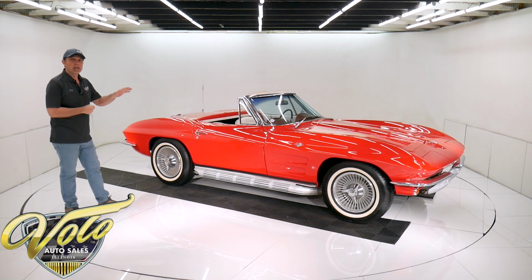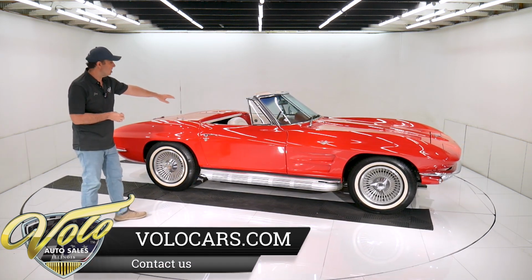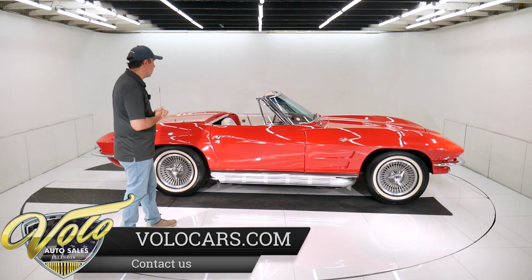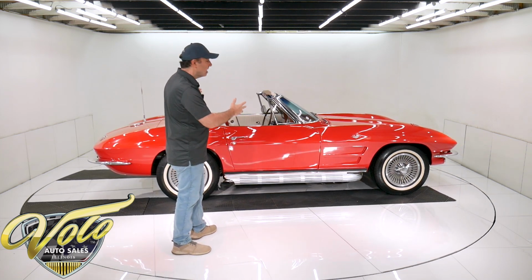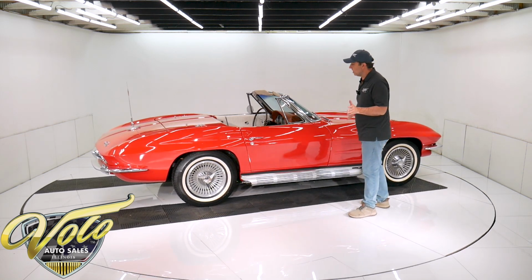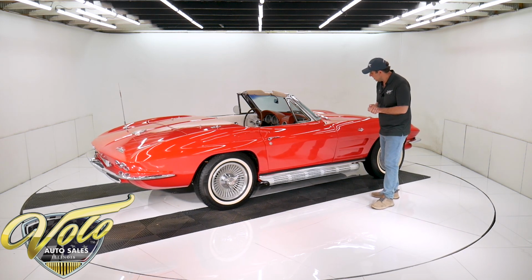It is a genuine red car, according to the trim tag. It did have a black interior, so they did change the interior, but it was born a Riverside red car, according to the tag. And it looks amazing. It's one of those cars. Everyone's going to come up and think it's perfect. You're going to wax it and you're going to inspect it and know that it's not perfect.